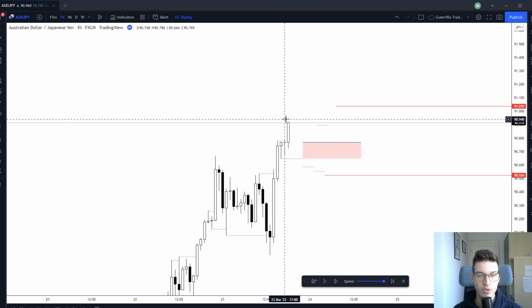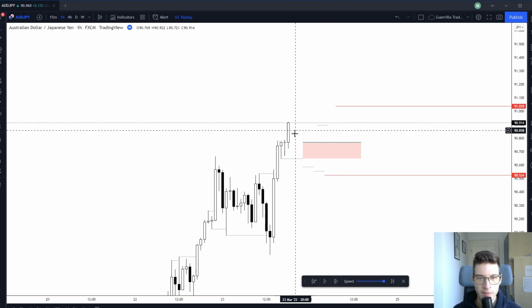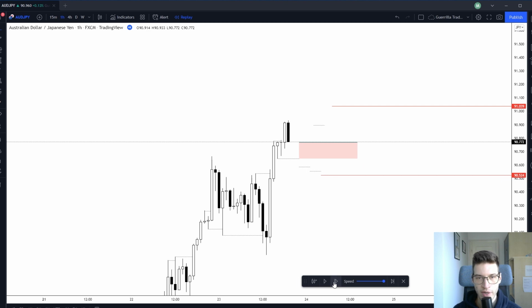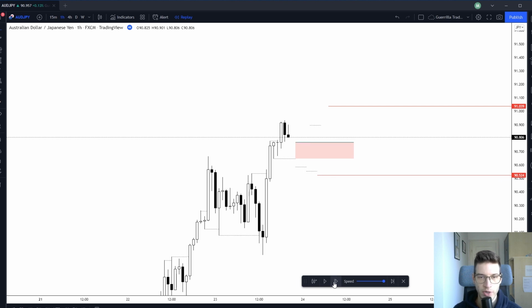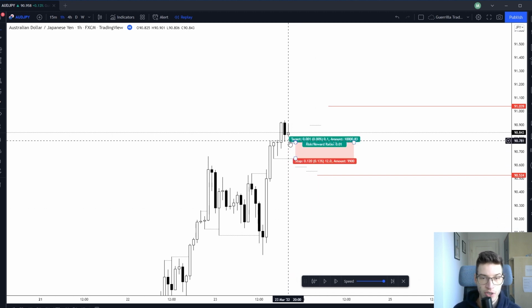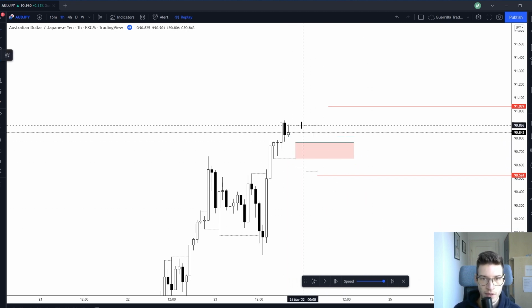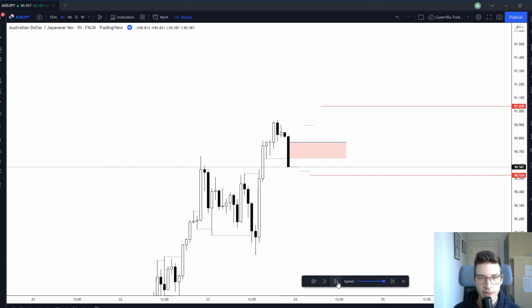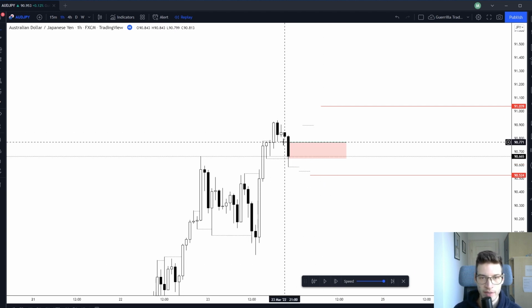We got a clean close, so no wick. And at this point I did have an order on, but I didn't get tagged. And then there were spread hours, so I waited a bit. And after spread hours finished, I placed a pending long order. So this was actually also a combo trade. This was not a combo trade, but for me it was very high probability still.